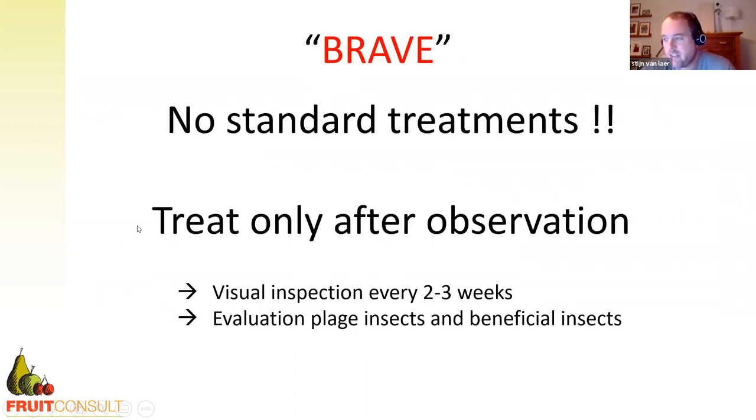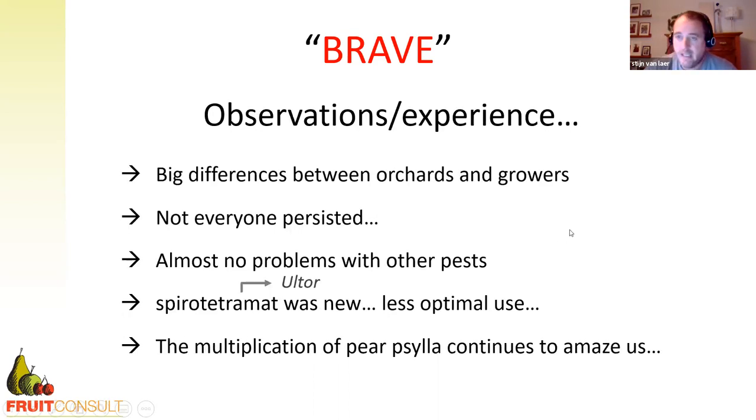And important to say is no standard treatments were allowed. So you were only allowed to spray if you observed something. So visual inspections were done every 2 to 3 weeks. And at these points, there was also an evaluation of the pest insects, with the psylla, and also the beneficial insects. Okay. Let's go to the observations and start with a few remarks.